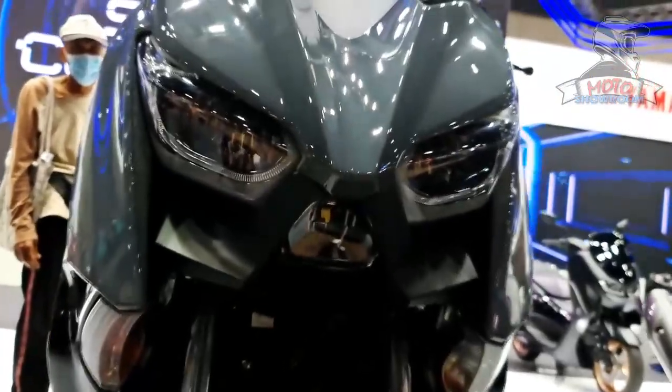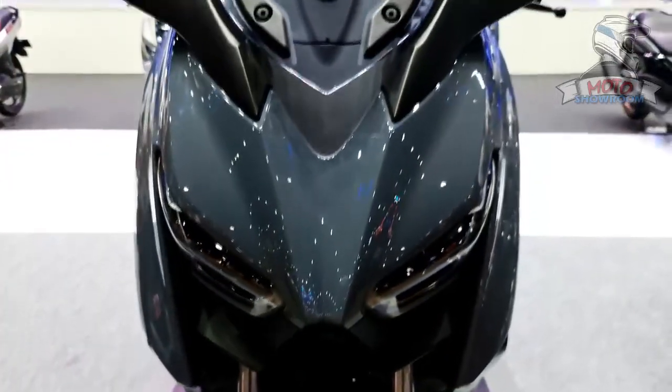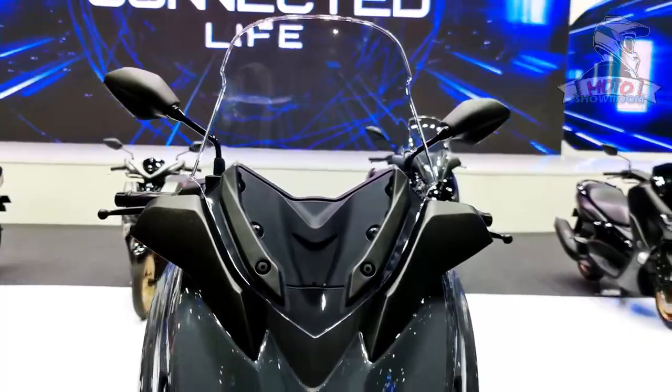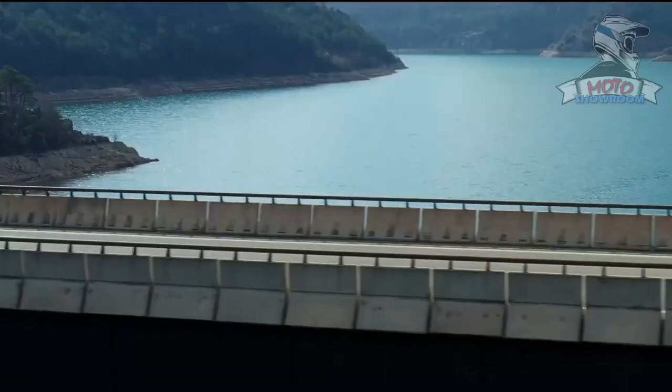Yamaha X MAX 300 is by now a success in Europe. In addition to its modern and beautiful looks, the bike has features that signify economy. The launching of the new Yamaha X MAX 300 would bring more gas to the scooter category, which sometimes becomes overlooked near the sturdy, high-displacement models.